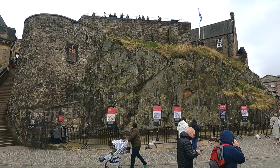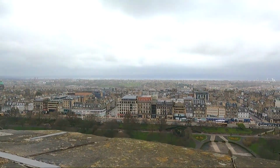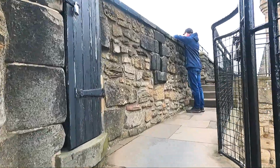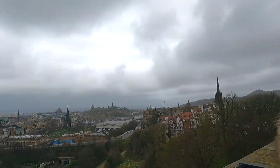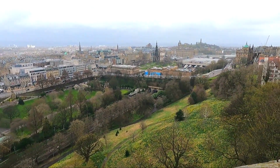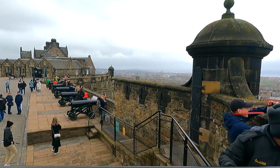Edinburgh Castle is one of the most popular tourist attractions here in Scotland. Its historical significance and stunning architecture of the city make it a must-visit destination. Look, that's Princes Street Gardens over there. We're very high up.